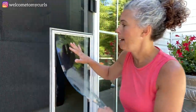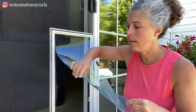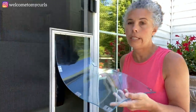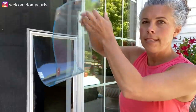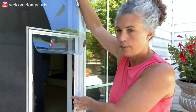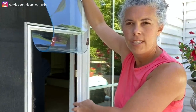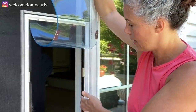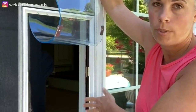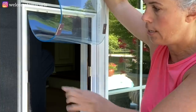So this flap is made of really thick, durable, clear something. I don't know what it is. And it's surrounded by magnets. On the inside, can you see this? There's like a soft, fuzzy stuff. So if the dog comes through and they actually brush up against the sides, this is soft stuff. So it's not sharp. It's not going to hurt their skin.